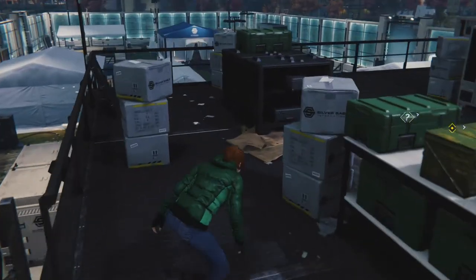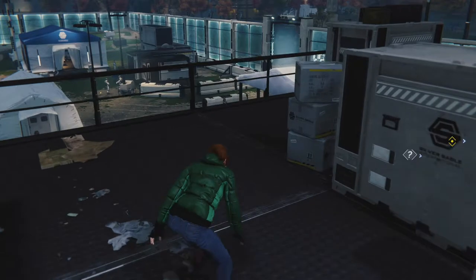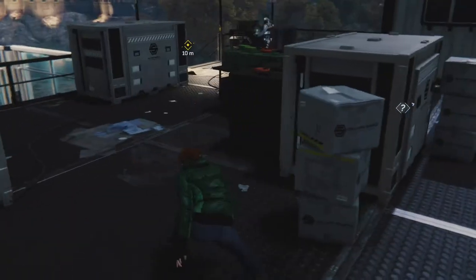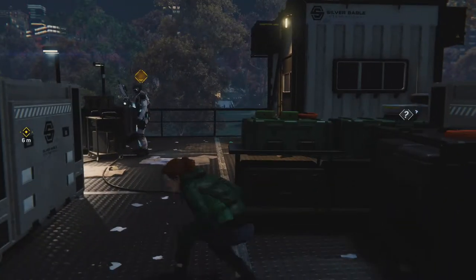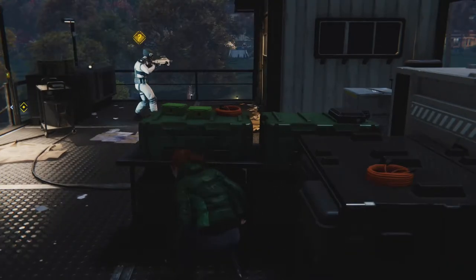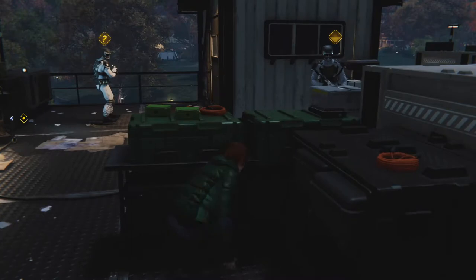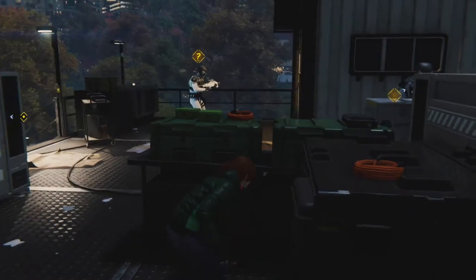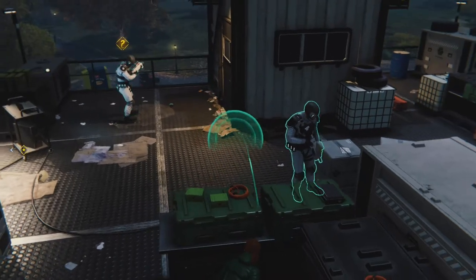And then slowly move in between the boxes. And then I can lure this guy over there. Probably should turn around. Nothing. Sector's clear. Oh god! Oh god! Why the hell? No. Can I distract two guys at once?